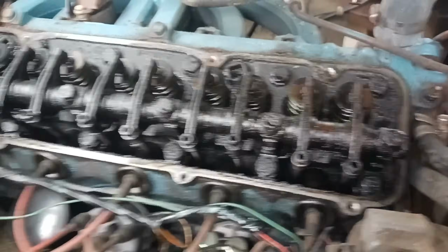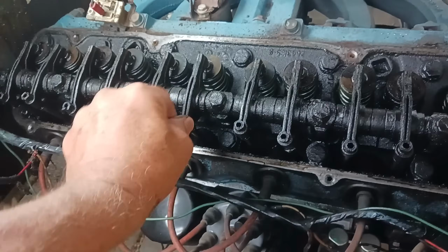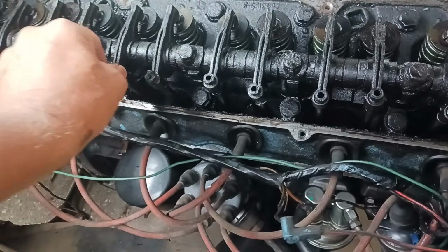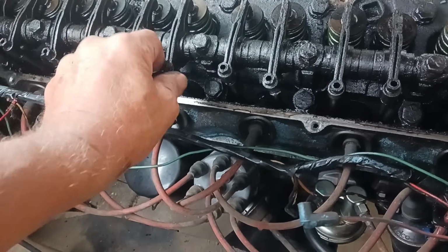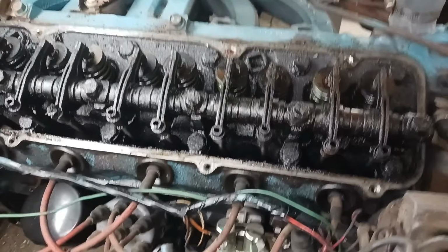So it appears that all of the push rods and rockers are doing their things. That one is extremely loose. But one of these ain't working. It could be a fouled spark plug. I mean, I've seen that happen a time or two.